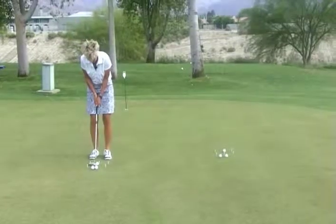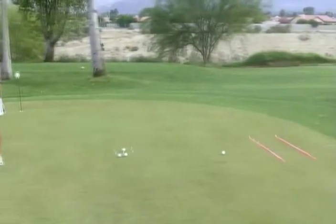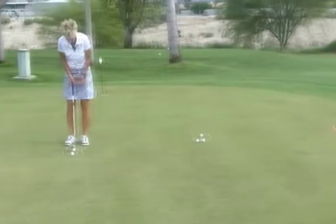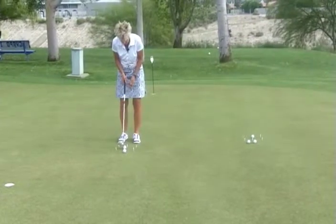Okay, so the goal is to get those balls in between the two flagging tape. Now, Amy, I know there's a long-standing principle, sometimes I laugh about it. It says if the ball is on line but never gets to the hole, 95% of those never go in. 95% never go in? Is that true? I would say 100%. So if you leave it short but it's dead on line, it's a missed putt, right? It is. Okay, so the goal is to get in between the flagging tape.